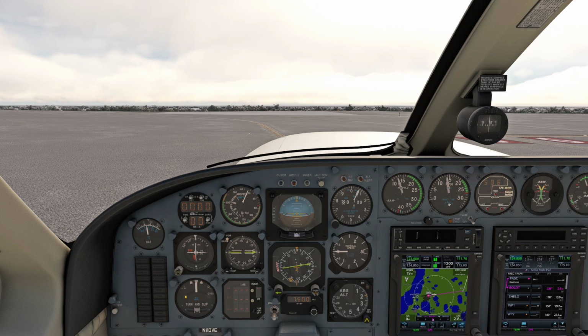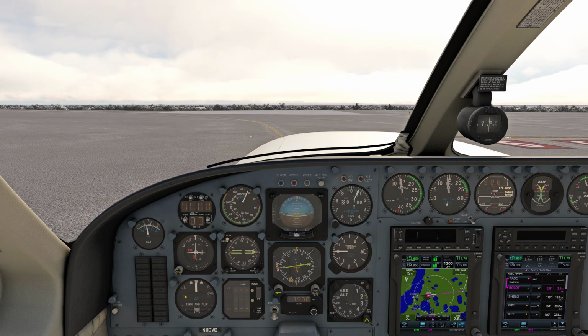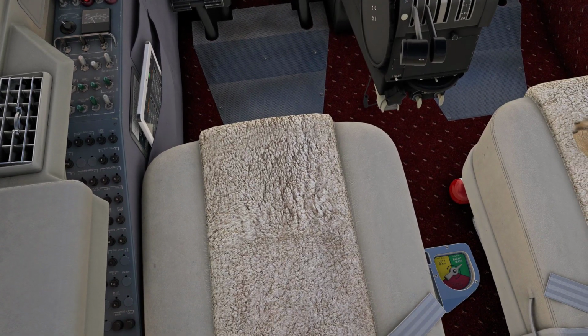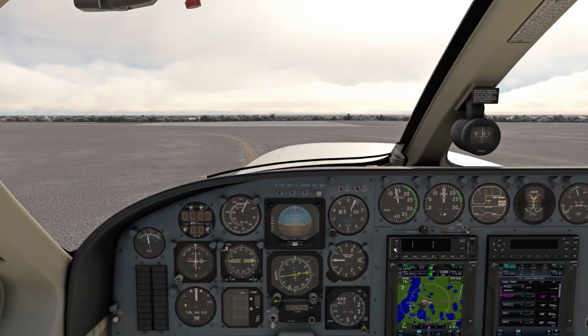We'll get some landing lights happening, some strobes, mixture where it needs to be. We've got local barometer set. We've got trims and all that sort of jazz. Oh yeah, sorted. Good to go.